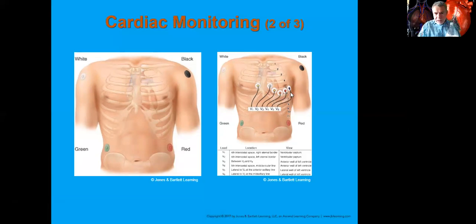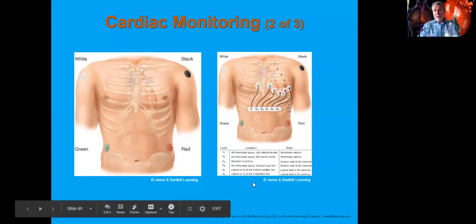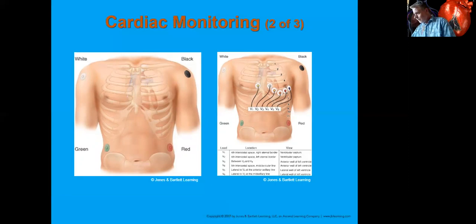These allow us, and again, I can see where this is in the book because it's way too small for me to read, but here we go. Just so you know, that's over on page 650, where you can see that V1 gets placed here, and this is the portion of the heart it's looking at. This lead here, when we look at V3, it's looking at that portion of the heart, right? And it's so important to find out where that abnormality or blockage is in the heart. So again, we can relay that information to the cath lab.